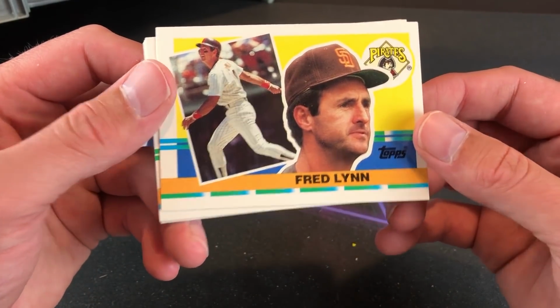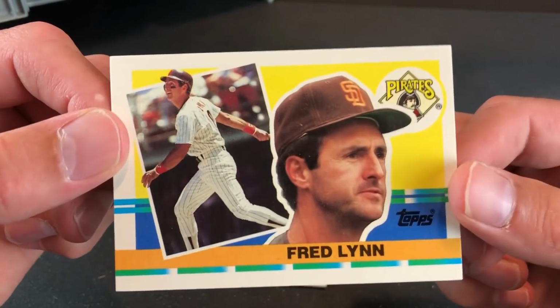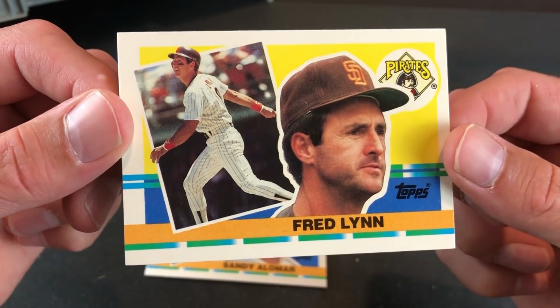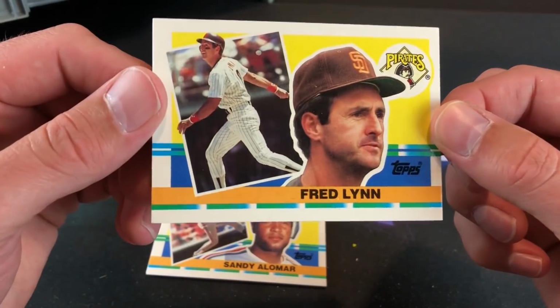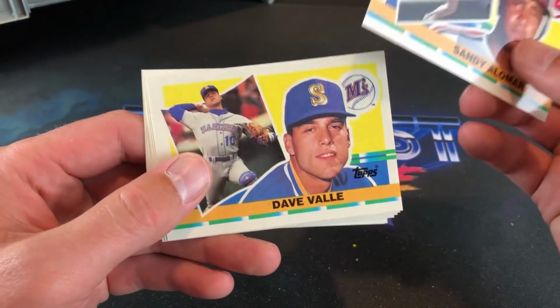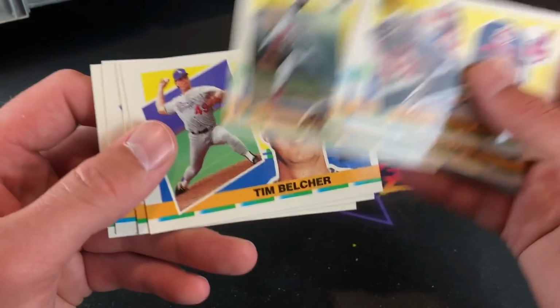Whoa, that is a pretty awesome error card. I never heard of that one, never seen it. Fred Lynn in a Padres uniform with the Bucs logo. That is pretty freaking awesome. Like that a lot. Jeez, didn't know that was a thing. Pretty stoked about that. Mark Langston looking very uncomfortable.